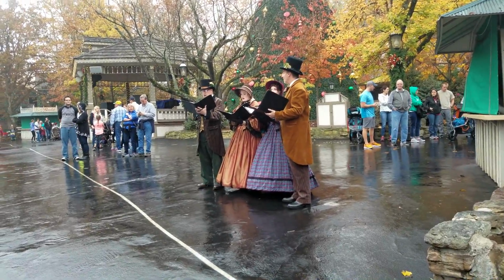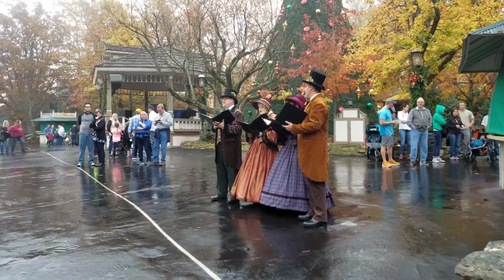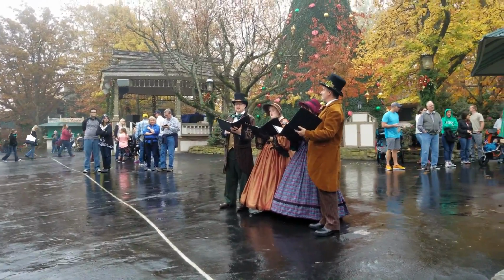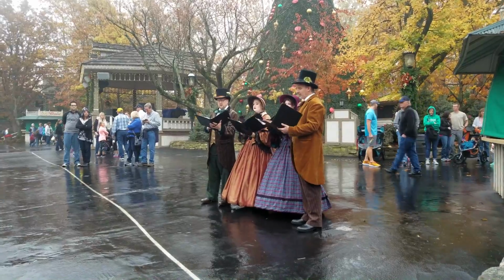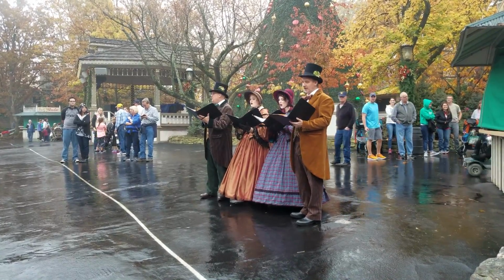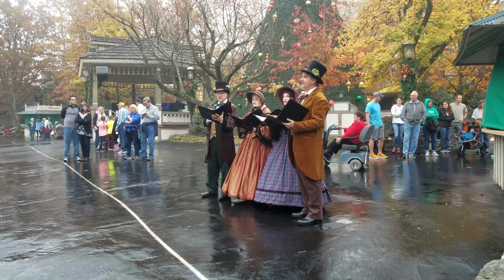Just wait till later. Unfortunately, I wasn't able to get any good pictures of It's a Wonderful Life. Taking pictures indoors of shows is very hard, but trust me, it is an absolutely wonderful show and well worth seeing. But not every show has a huge line. For example, there's the carolers on the square that you're able to catch.